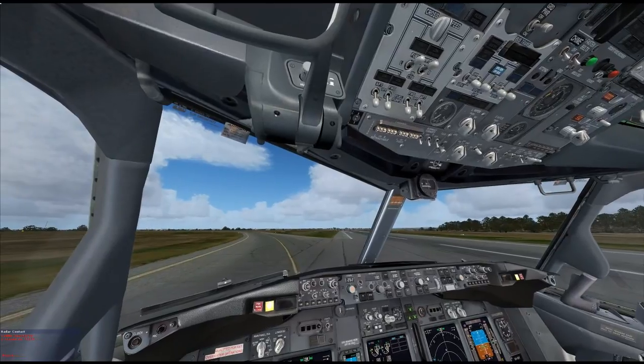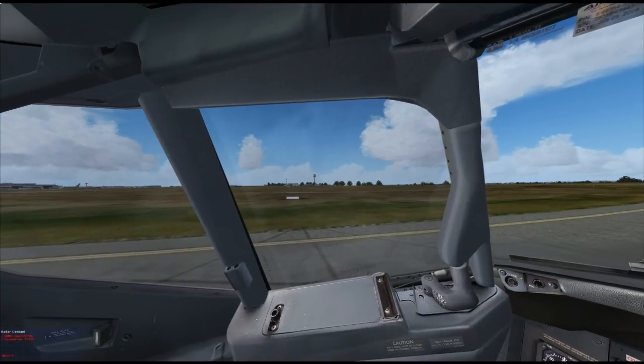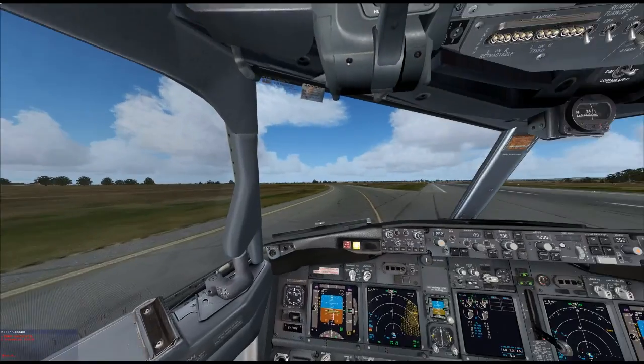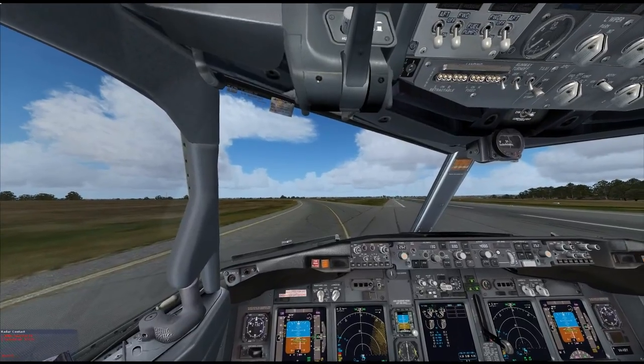Ground, Virgin 231 at Alpha 4. Virgin 231, ground. Taxi to the ramp. Transponder standby. Strobe lights off. Taxi to the ramp. Master caution pressed.